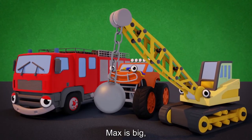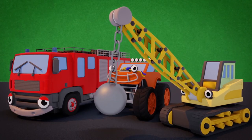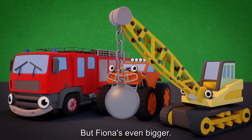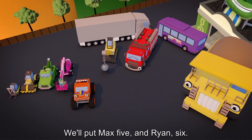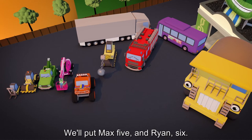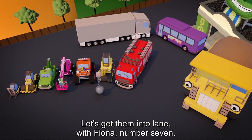Max is big, but he'd be hidden by Ryan's arm and wrecking ball. But Fiona's even bigger. She's like a huge red wall. We'll put Max 5 and Ryan 6. Let's get them into line, with Fiona number 7.